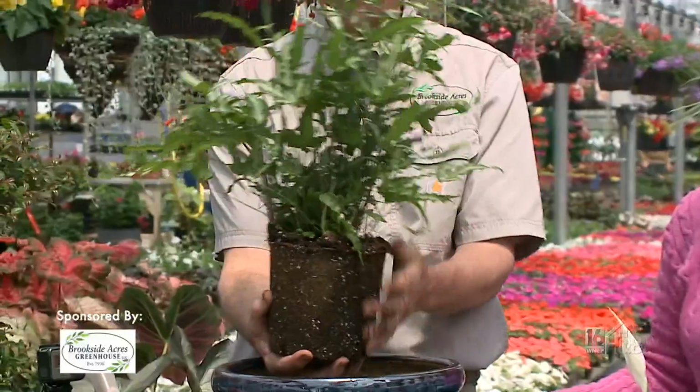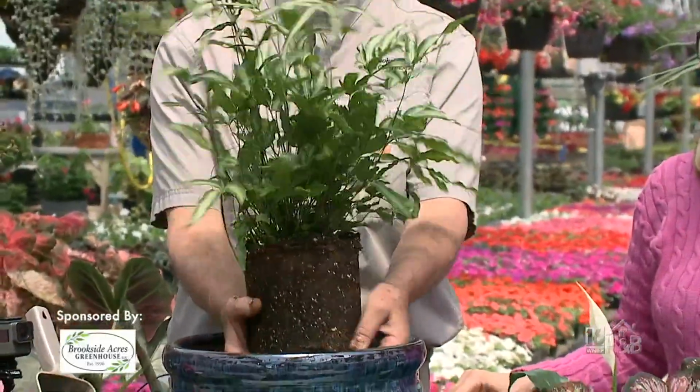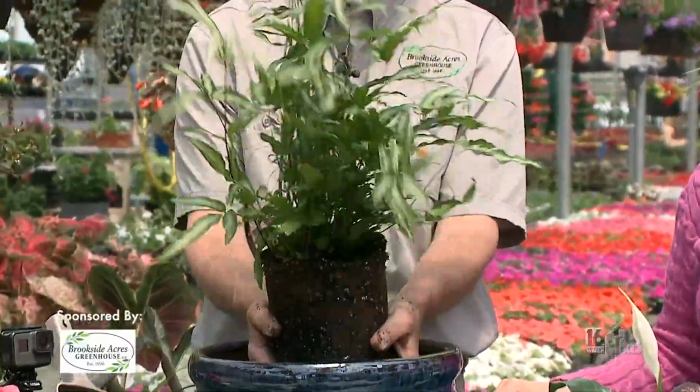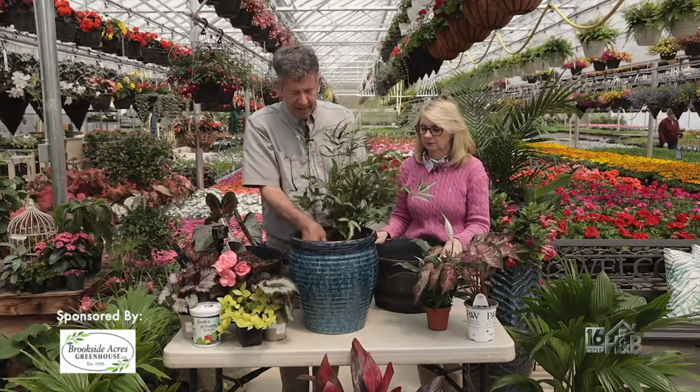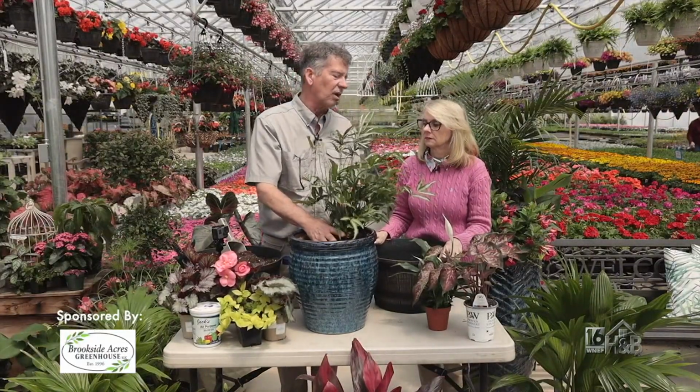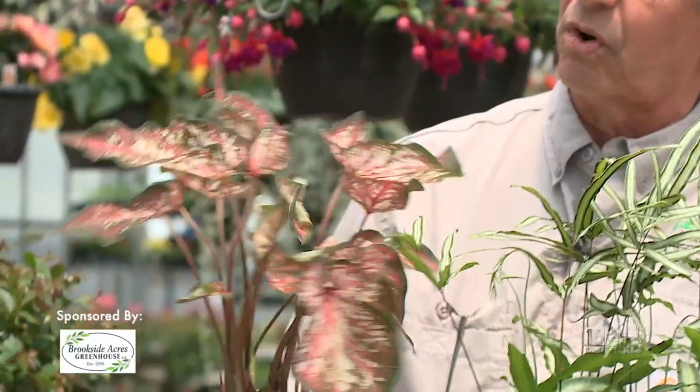And this is called silver ribbon fern, which you can see when you look at it, the reason that it's called that. And that's going to give us some height in the back and give us a little bit of drama. The next plant we're going to use is one of the new caladiums.